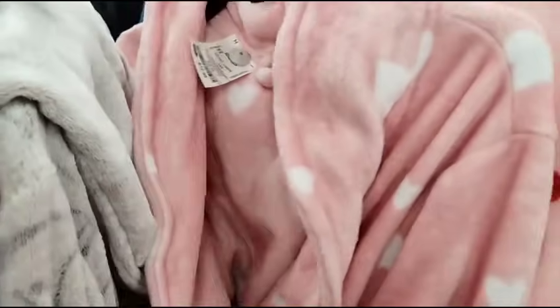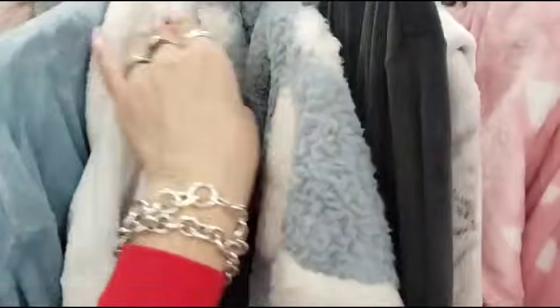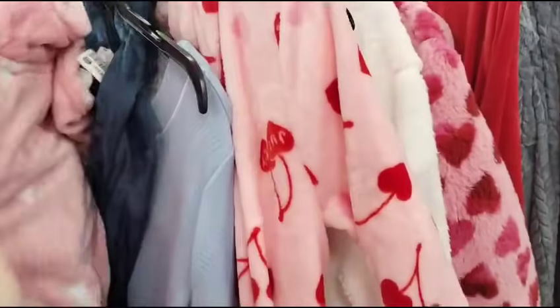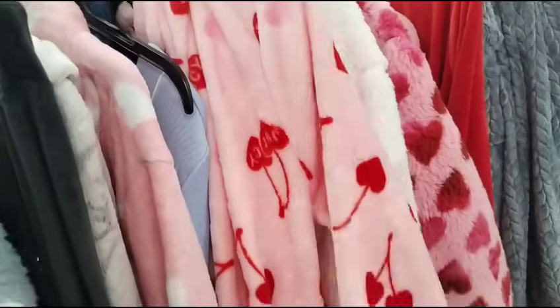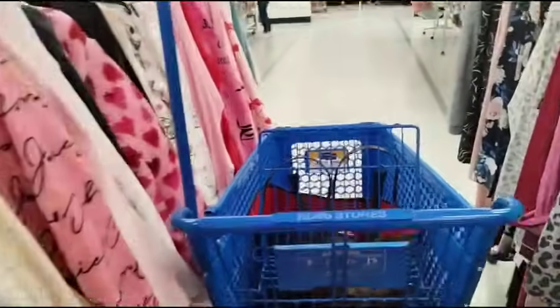This one's nice too. This one's only $12.99. It just has the pink and the white hearts. And again, these are all great for Christmas presents. Again, $12.99. I love the Juicy Couture one. This one is really nice. Love those colors. They're using light pink, hot pink, red. They got everything going on.